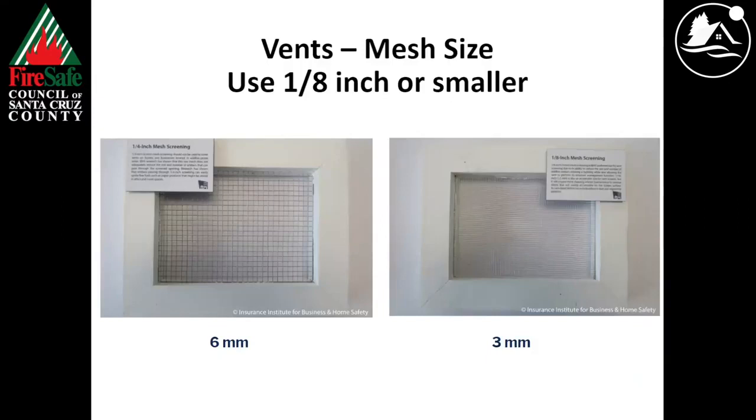The old standard, and if you have an older home, you may have your vents with wire mesh that's a quarter inch in size. You would want to replace those. Replacing vents is not that expensive and it has a lot of value. To replace a vent is maybe about $30. What they're now recommending is that you replace the quarter inch vents with 1/8-inch vents. Even if little embers do get through, they're usually so small they wouldn't create a problem if you have 1/8-inch mesh. So if you have vents, check them. If they're quarter inch or larger, you may want to think about replacing them.